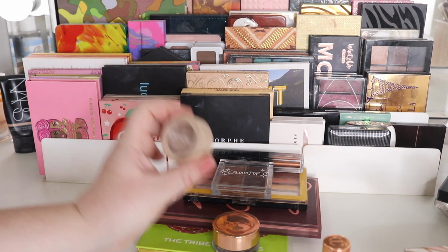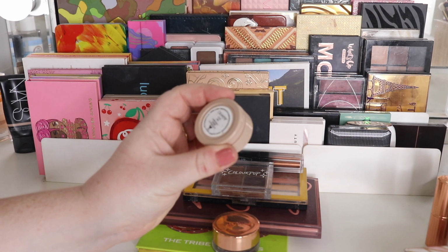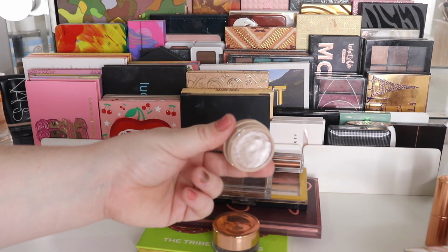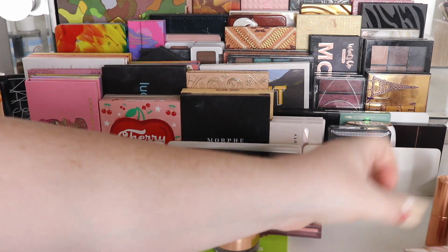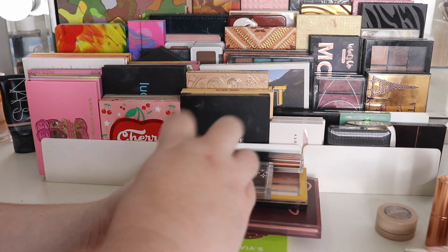Now, I basically didn't use this, which is a shame. This is the Colourpop Super Shock Shadow in Kush. I think just because it's so cool toned, and I kind of forgot about it. And I was doing more warm tone looks. That's pretty much the only reason. But I do love it. Then we have the Tarte Chrome Pot in Froze. I use this a few times.